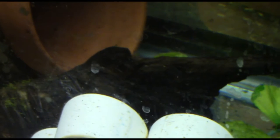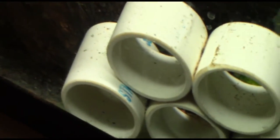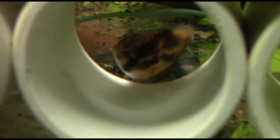Here, let me unscrew the camera off of the tripod, and I'll give you a look at the new fish that's in here. There's four of them, all of which are the same species. They're all very stressed. I need to move them out of this tank. They do not like this tank at all. They don't like living with the bichirs. So anyways, let's look at these new fish. Oh, camera's still zoomed in. This is one of them, as you can see, very stressed out.